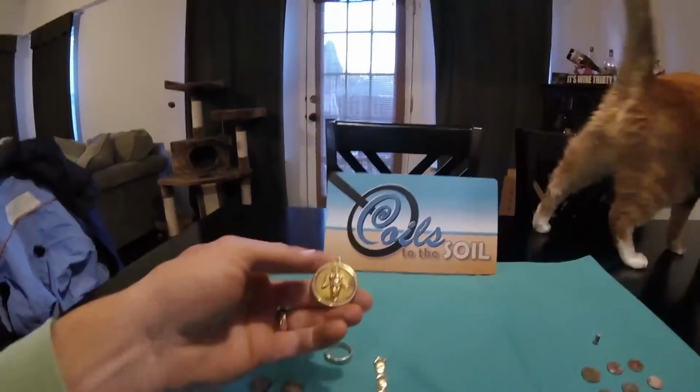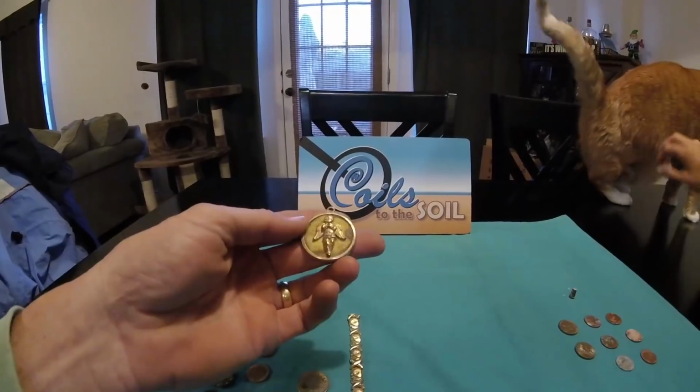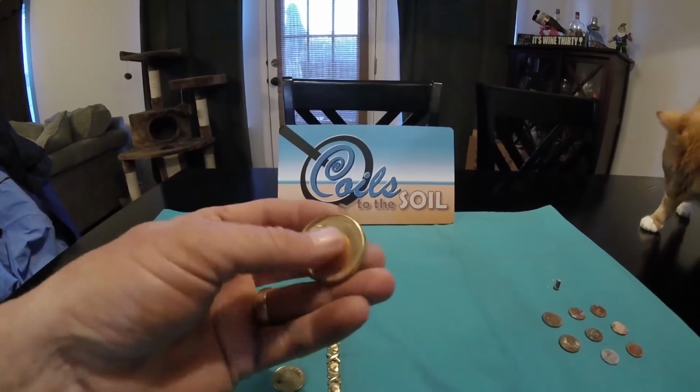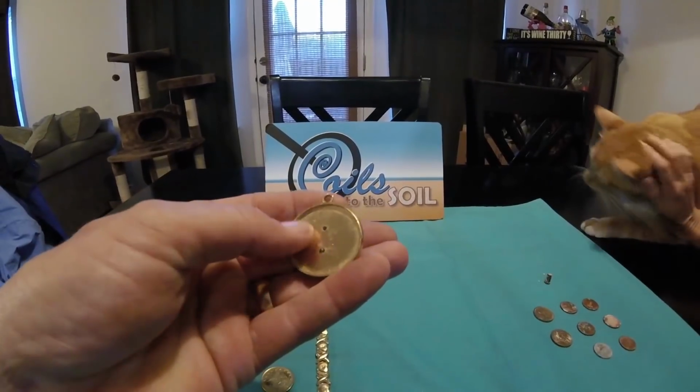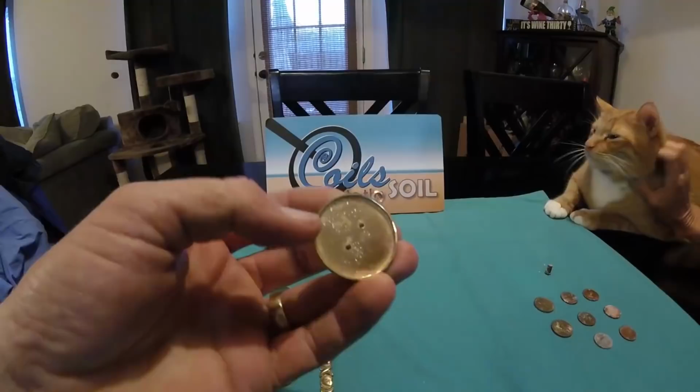I found this, and this was a heart stopper because I was about right below my camera in the water, and I saw this shiny gold stuff. But if you look at the back, it's just plated. It's metal. That's how my detector detected it in the water.